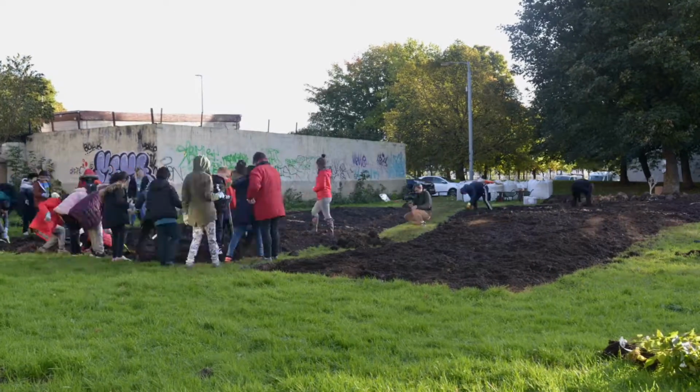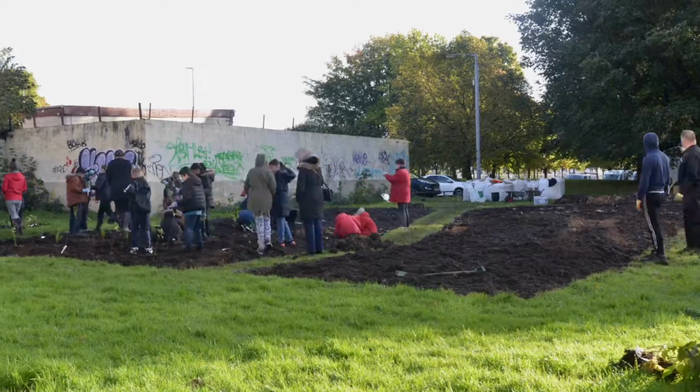areas so that schools and community members can not only be involved on event days like this with planting and data collection, but also have the opportunity to keep an eye on it as it grows and actually really help to maintain it in its first few years.